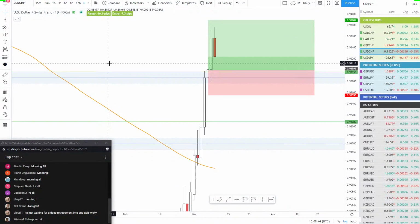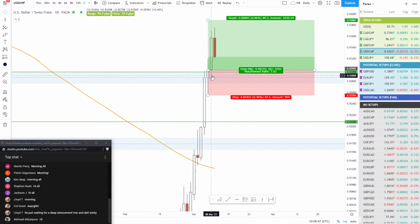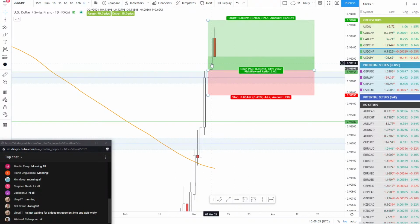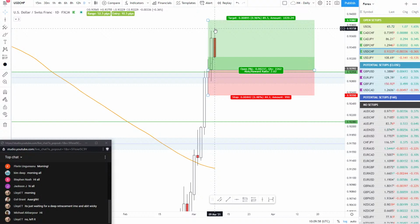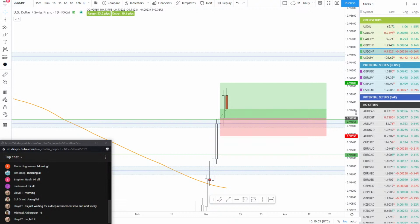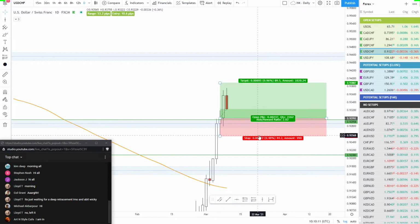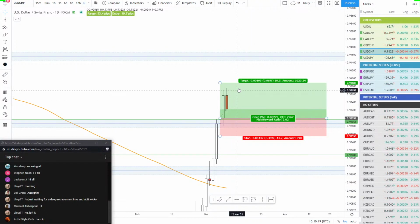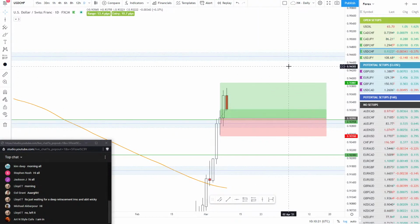The thing with this one is the way it closed above it on Friday, it would have been very difficult to justify an entry. And then once it opened again on Monday, it kind of just shot straight up. So I don't think anyone entered USDCHF. I haven't seen anything on the forum about USDCHF. It was just a very tricky one to justify getting into. And if anyone's in it, it is pulling back quite extreme right now.